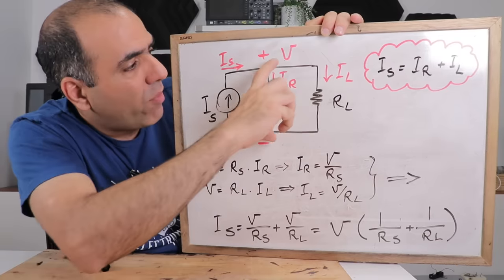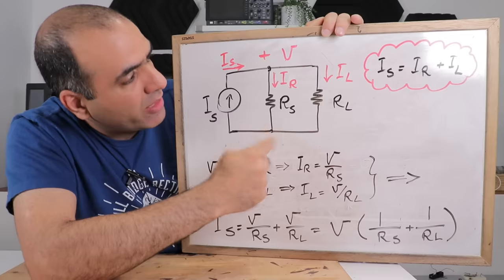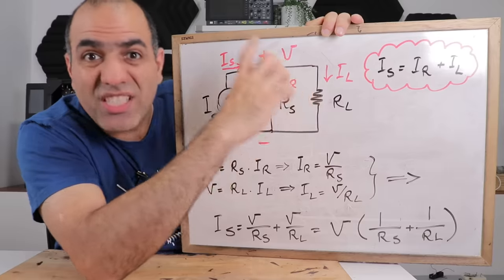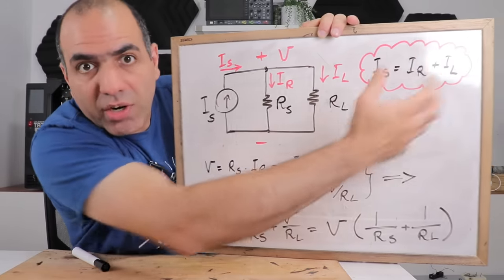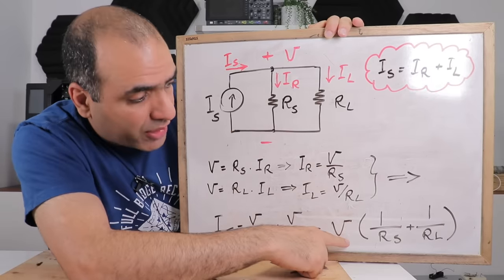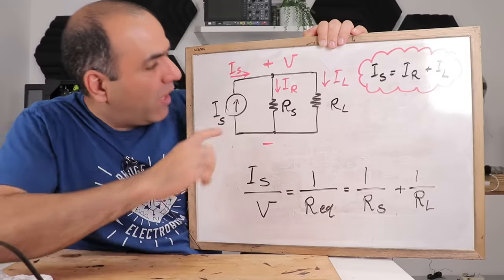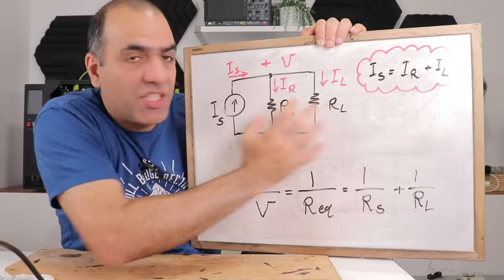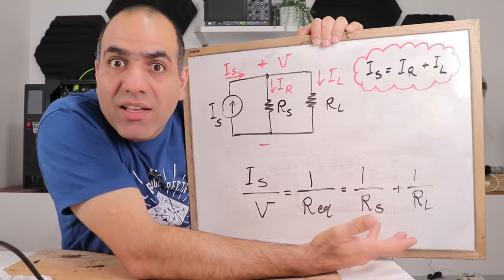Elementary. We know that the voltage across all parallel components is the same. So this current is equal to that voltage divided by RS, and that current is equal to the same voltage divided by RL. And if we place these into the equation from our KCL, we realize that the source current is equal to the source voltage times the sum of the reverse of both resistances. OMG! IS divided by V, which is the reverse of the equivalent resistance of this circuit, is equal to the sum of reverse of RS plus reverse of RL. Ding ding ding ding ding!